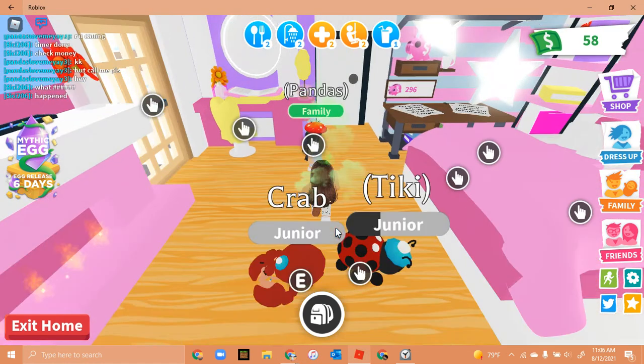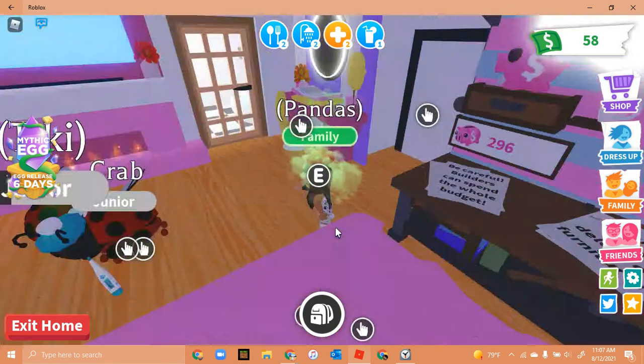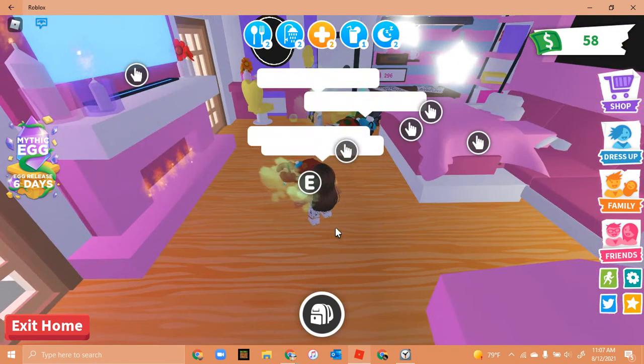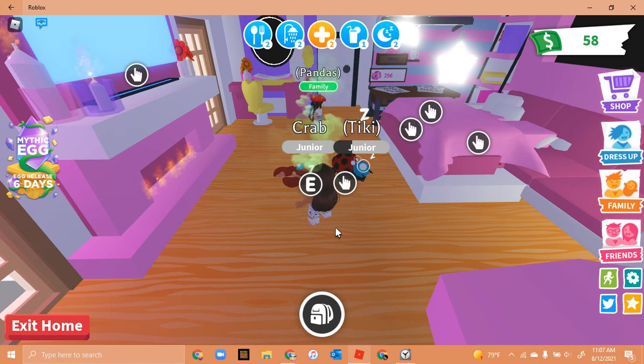Today, I'm going to be doing this challenge that I will be letting Pandas explain. Here we are in her house. So, yeah, I'm going to let her tell you our challenge. Go ahead, Pandas.